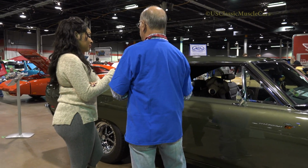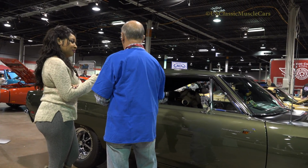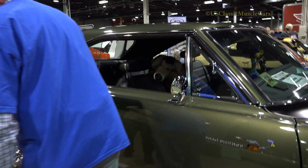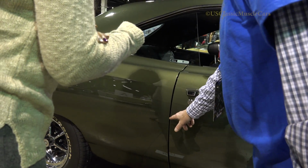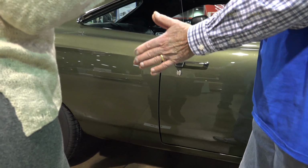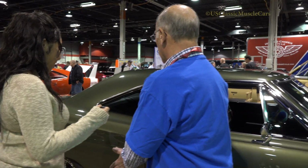And again, MCR was wonderful in terms of the amount of work. For example, if you look at the door, you can lay a ruler on here. There's not a bump in it. It would lay absolutely flat. Wow. That's how well the door fits into the frame. I mean, that's the perfectionist. Definitely.